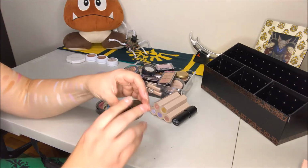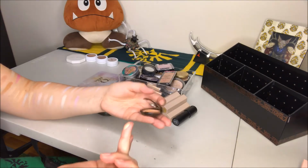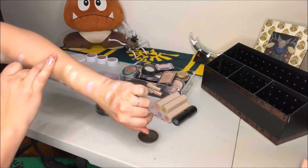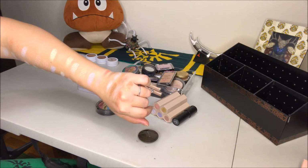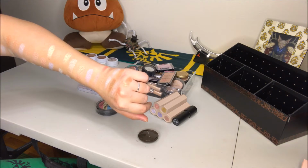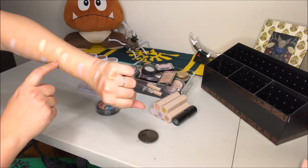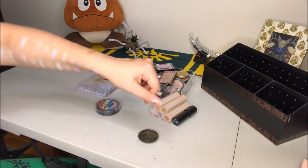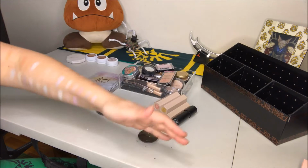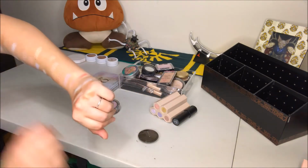This is the Becca in Champagne Pop. I've never had Champagne Pop before. I bought a little mini that came with a liquid one, so I just got this. I want to try this out too. Oh, that's really nice too. I wouldn't say it's super different than other things. This is more of a pinky undertone to it. Oh, that's so interesting. It's similar, but it's not the same. Yeah, I'm sure I have something that's very similar to this as well, but I do really like that color in it.